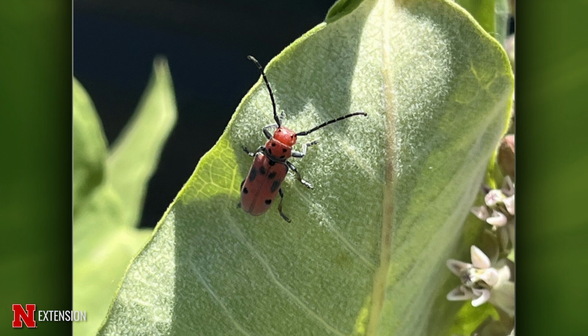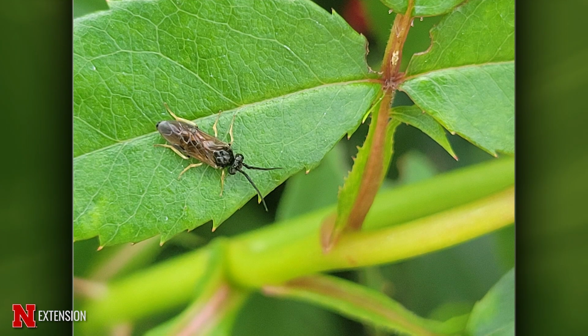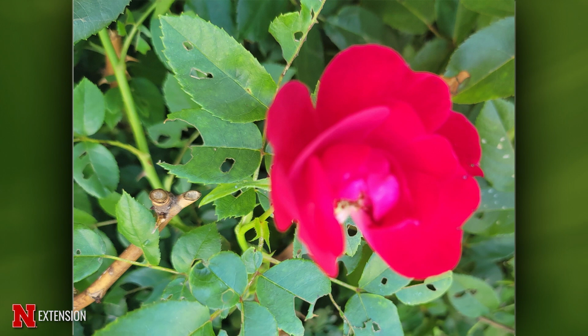All righty, 2 pics on the next one. This is a Carney viewer. She's wondering what this winged pest is. She thinks it's eating the leaves on her knockout roses. She's used Sevin and neem, not together. Well, that one isn't, but its babies are.